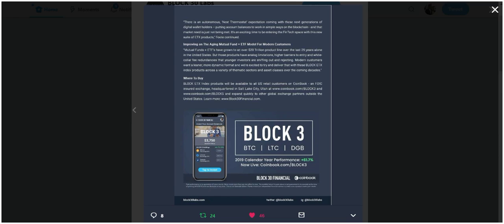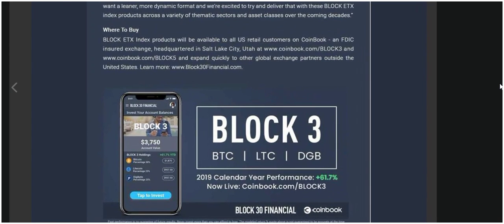Now, there were some comments on this original tweet where people were asking, does this pertain to, or does this use DigiAssets in some way? I did get that answer. Unfortunately, it's a no. It does not utilize DigiAssets for this, but that is coming in the very near future. DigiByte is still included in this, though. As you can see, if you invest in the BLOCK3, you are investing in Bitcoin, Litecoin, and DigiByte. And as pointed out, the 2019 calendar year performance so far, that portfolio is up 61.7%.